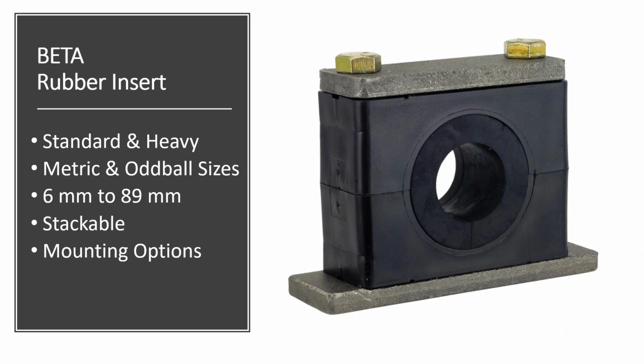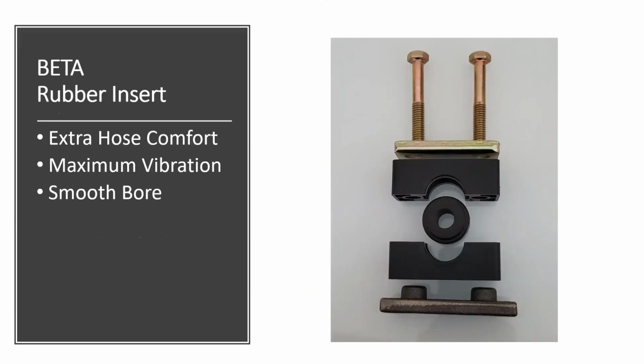And for extreme vibration, we offer the beta rubber insert in both standard and heavy. What's great about this one is there are more sizes. The metric runs from 6 millimeter to 89 millimeter. If you have oddball tubing, go with the rubber insert. You can stack it, and you have the mounting options.